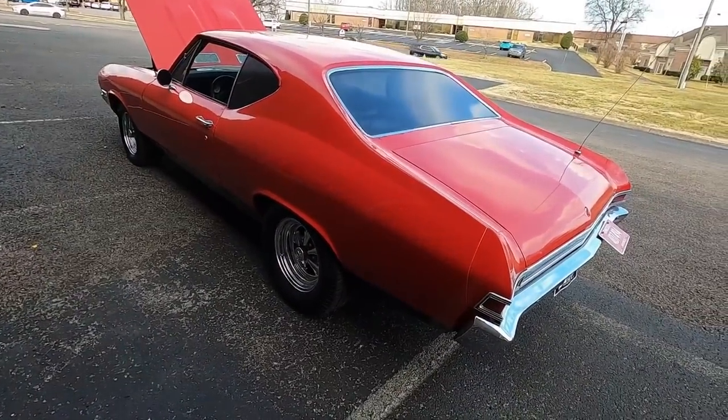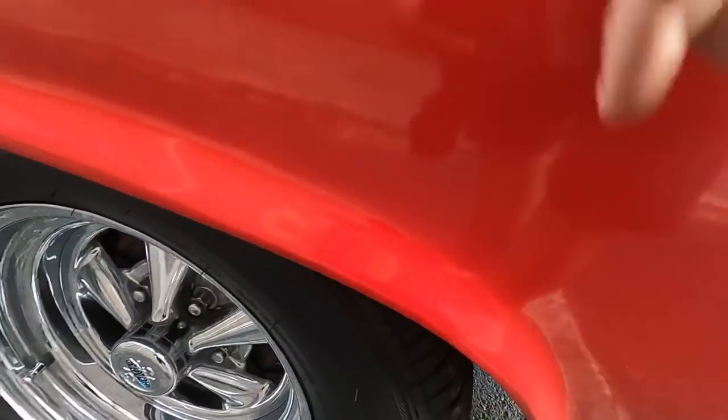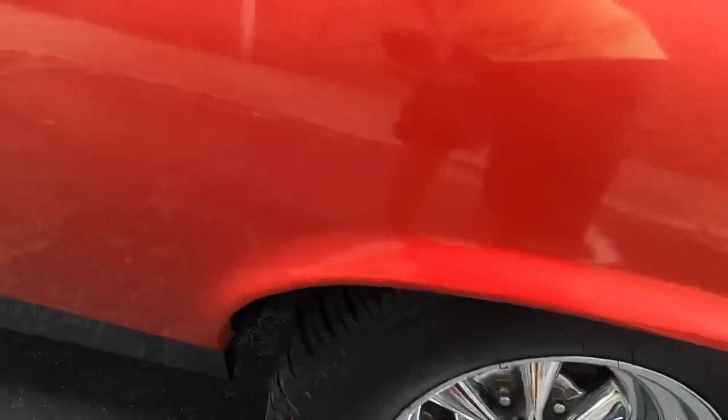Let's go down this side, lower portion first. Looks pretty good in this back corner. Up and over. Little bubble here. Real small. Scuffs right in the middle here. I hadn't made it to the midsection yet, but they were right there. Got some rust bubbles here on the bottom.